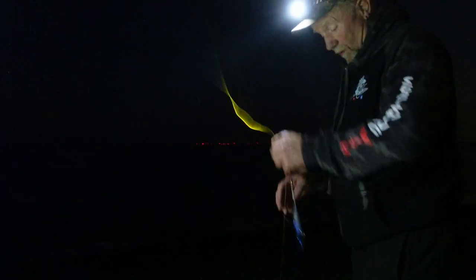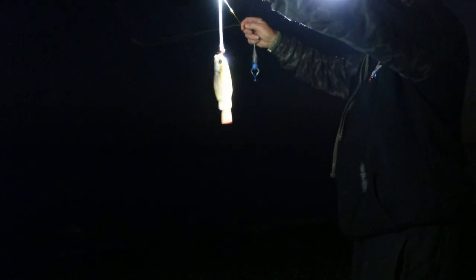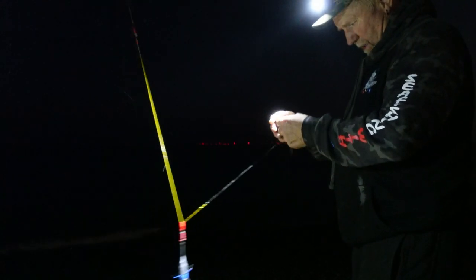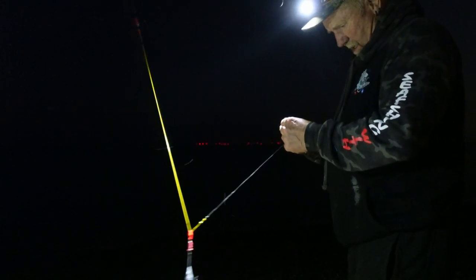Right, well, I thought I'd bring in this worm rig just to see if there's anything on there or see if the baits are still there. And as it was coming through the surf, I saw a little flash. I thought, oh, is that a fish? Well, there you go, a very small pouting, very small. So that probably explains why the baits are getting robbed. I suspect it's getting back to feed a bigger pouting.